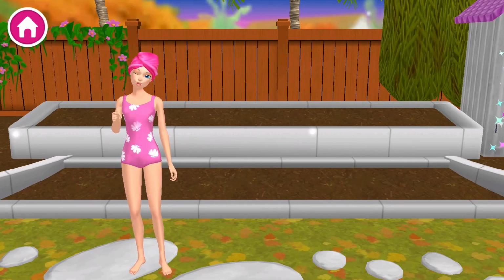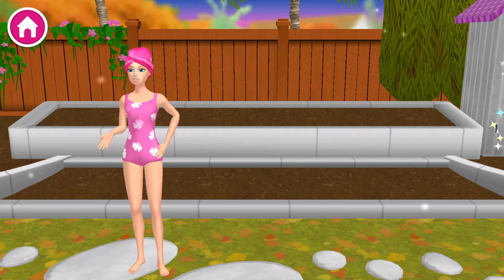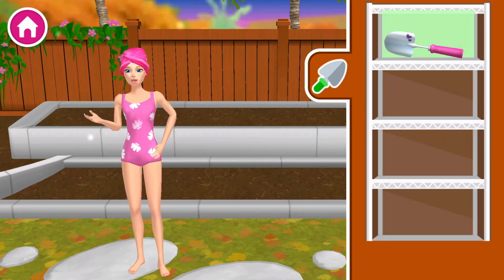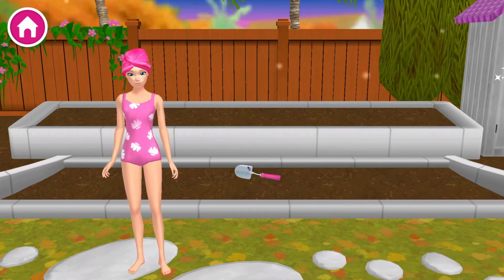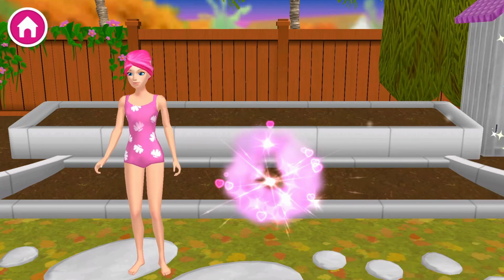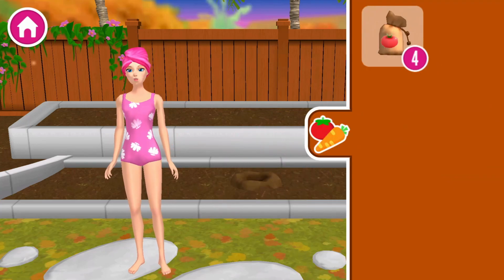Flowers. We can share them with friends. Let me show you how it works. Use this shovel to dig. Not too deep, not too shallow. Good. Ready to plant? Choose a seed bag and drag it to the hole you dug.